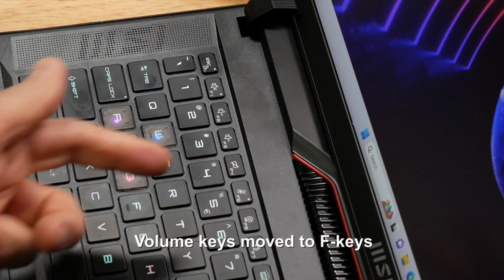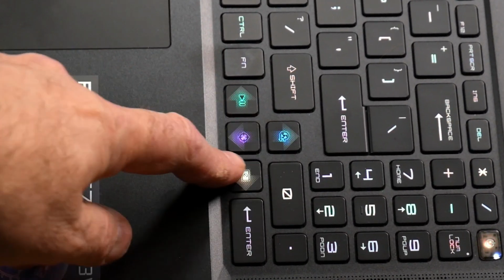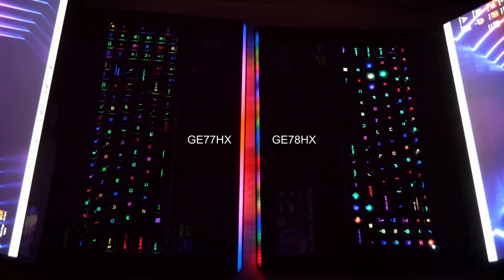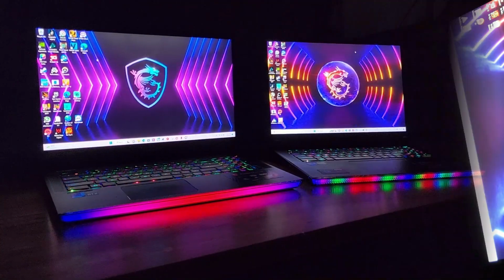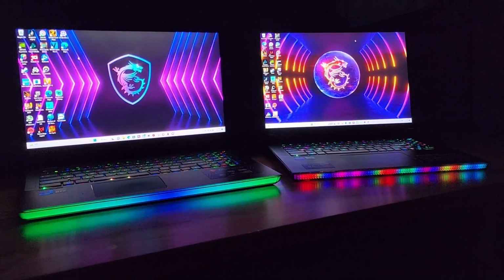A big change is the volume keys are no longer on the arrow keys. Instead, we have boost fan, aiming reticle and media keys, which I do find useful. It was always a bit awkward pressing the right FN key and arrow keys to change the volume. The RGB keyboard is brighter on the GE78 and has the same customization. I do like that it's brighter, and in my opinion it still has one of the nicest RGB keyboards available.